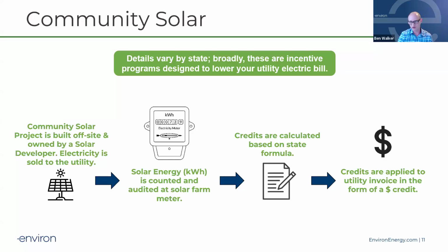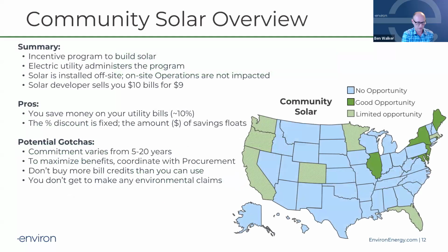So this is really more of a cost reduction approach than anything else. The reason the states have these incentive programs is so they can meet their sustainability targets. So often you don't get to claim any sort of renewable benefit. You just get to have the dollar savings. You can claim that you're supporting solar in the community, but it's really not lowering your emissions directly. The benefit, though, is you can use these programs to develop cost reductions, which you can potentially invest into other efficiency projects or on-site projects. It creates an opportunity for you to use those dollars as you see fit.